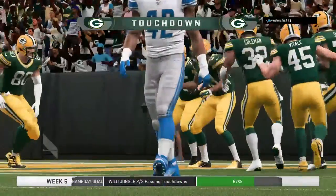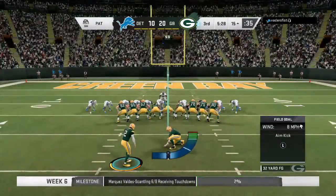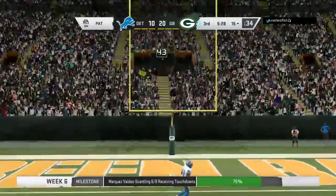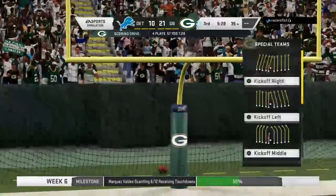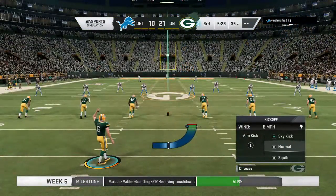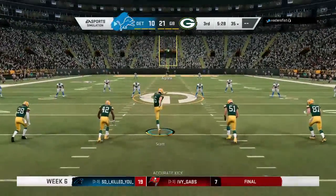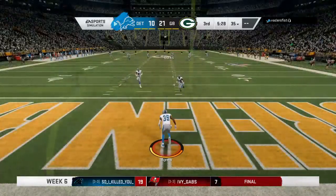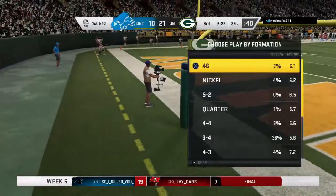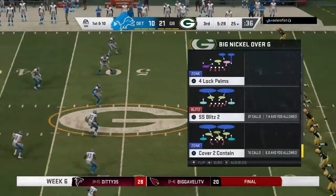Touchdown, Packers. Marquez Valdez-Scantling with his second touchdown of the game, number 7 on the year. And the Packers are able to stretch that lead out further. Crosby connects on the extra point, and that makes it a 21-10 game. Out is the kickoff unit as they run up and send this one away. And they will not get a chance to return this one as it's through the end zone for a touchback.